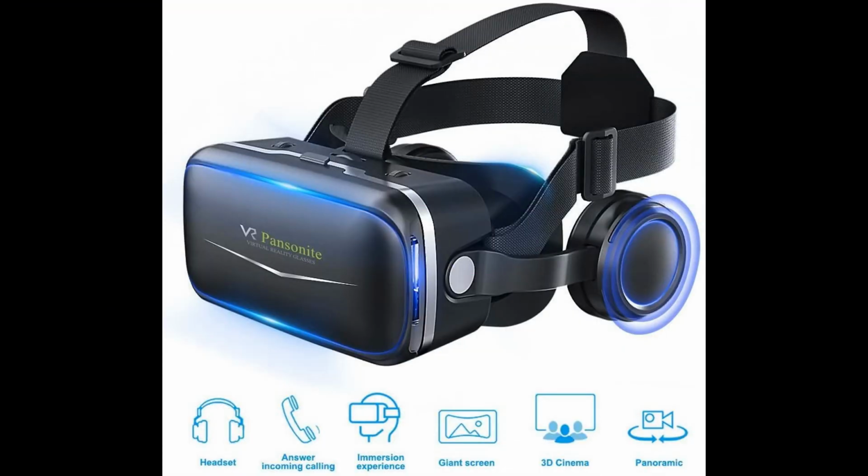Virtual Reality Goggles. If your guy is a gamer, he is going to love a pair of virtual reality goggles. Kick it up a notch with the 3D VR glasses. They give you a 3D virtual reality VR headset with built-in retractable earbuds, immersion 360 degrees.